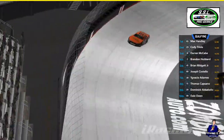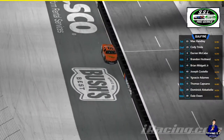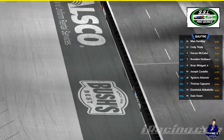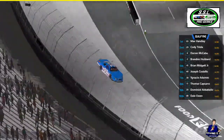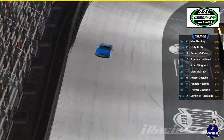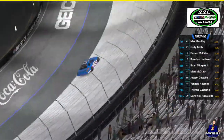Car looking really smooth here as he comes off 4, but he's going to hit the wall, and that lap is not going to count for Halinar. So unfortunately, going to a P main here, trying to make it into the big show. Matt McGrath out here as well, 14.316. His first lap jumps up to 6th spot. Halinar must have hit the wall his first lap. His first one didn't count either.